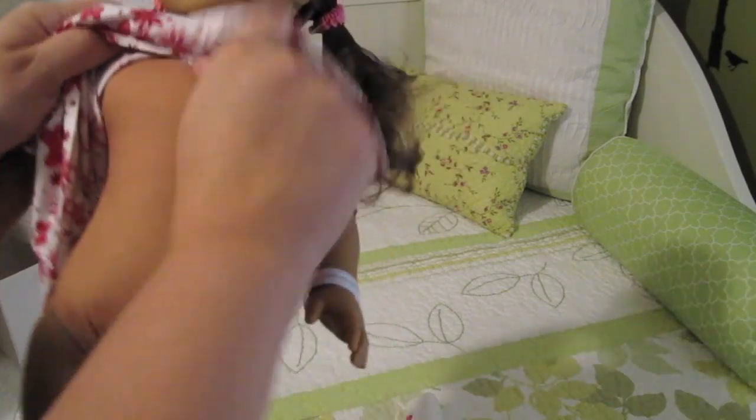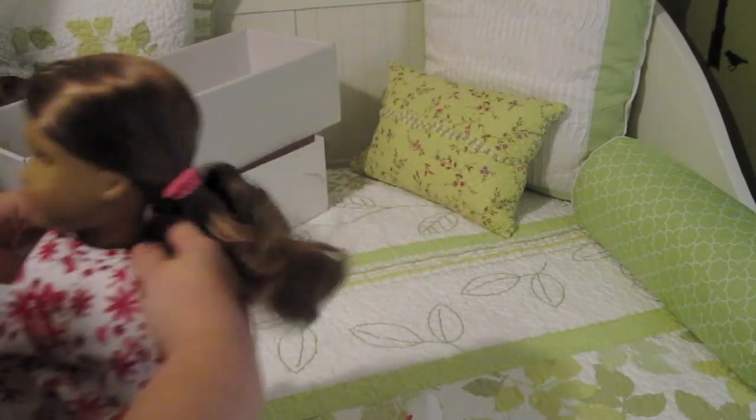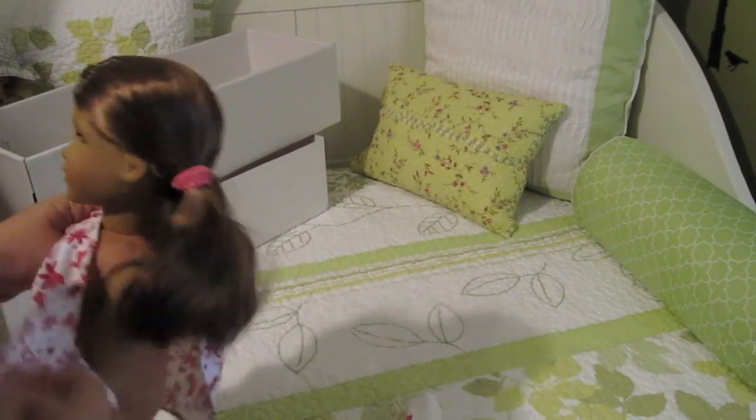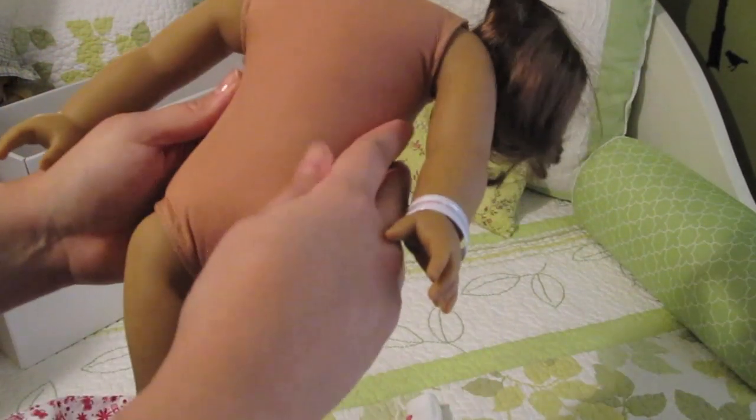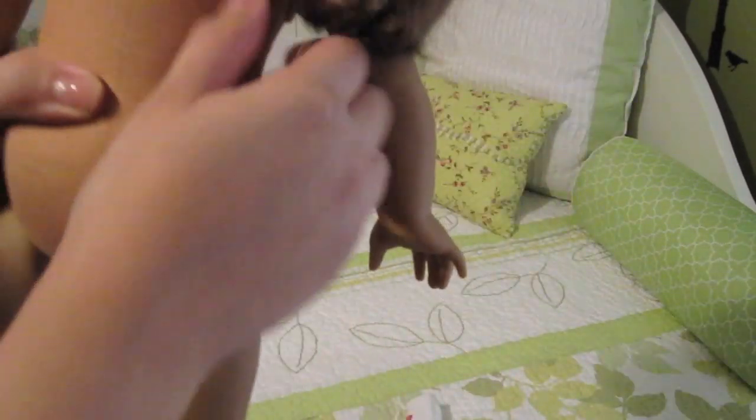But her torso is still the same, because I wanted to make sure that her torso was not replaced, because I love the... I'm just going to take off her nightgown. I love that she's flat here, and that there's not a lot of puckering here on the neckline. So I can tell that it is the same. They didn't change her body. But it is a new head.